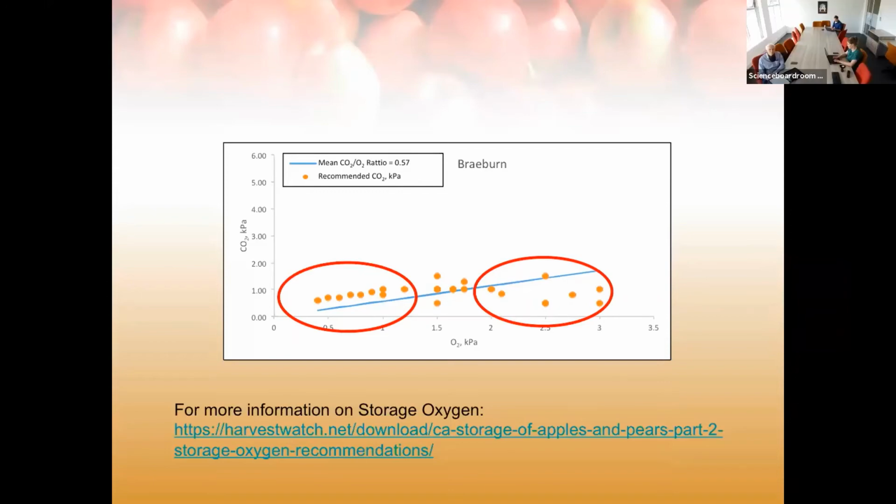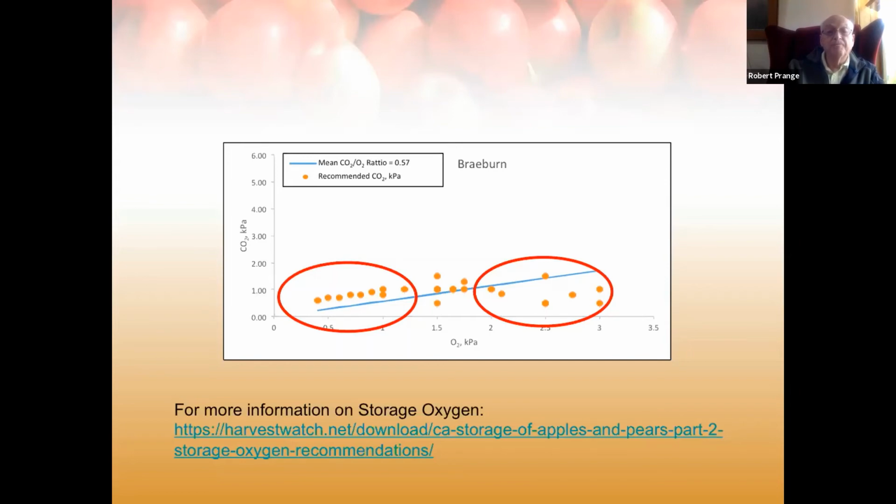I'm not going into more detail on this. There's more information if you want. It's a free and available document I've generated on storage oxygen. And there's the website URL, and you can go and download it and read more of my thoughts on storage oxygen beyond this presentation.